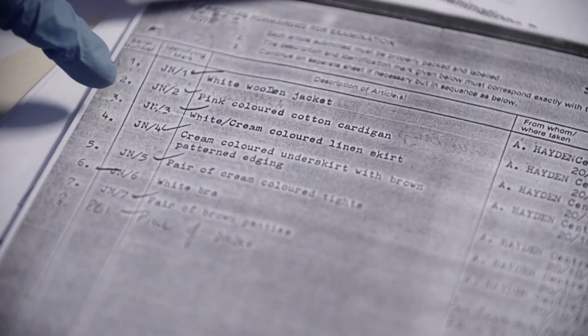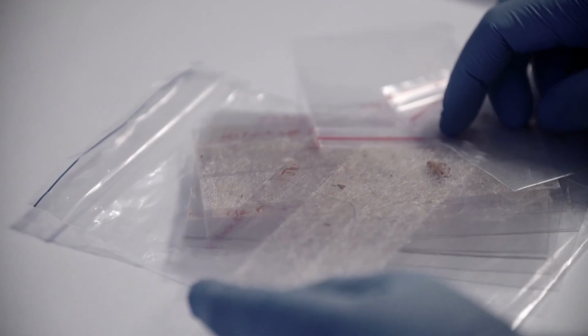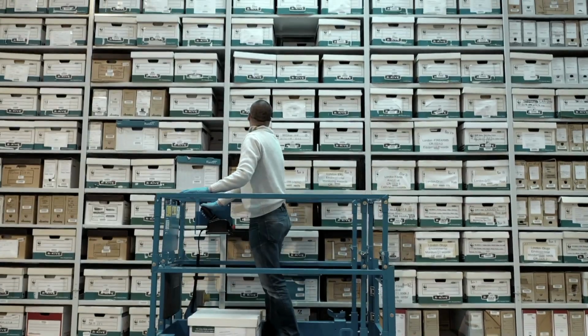One slide reference again to JN2. Hopefully, with the advances of forensic science, a lot more cases will be solved, again, to bring closure to victims and to let the perpetrators out there know that we're not going to let these things lie down. We're going to use every possible investigative technique to identify these perpetrators and bring them to justice.